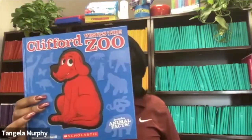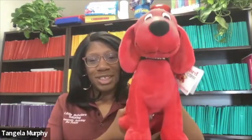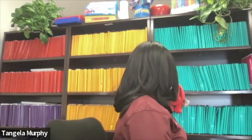And today we actually have a little friend. We have Clifford here with us to listen to the story. So here's our Clifford. Say hi to Clifford. Say hi, Clifford. Clifford says hi. So we're going to go ahead and put Clifford on the bookshelf while we're reading the story. There we go. All right.